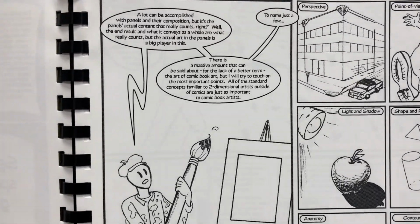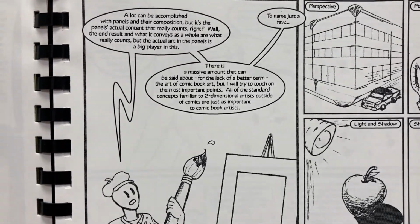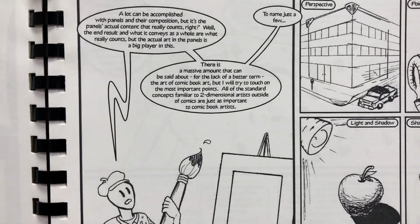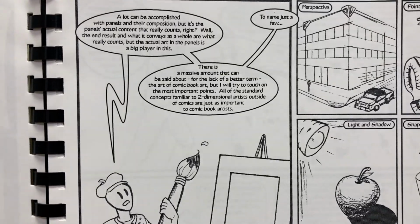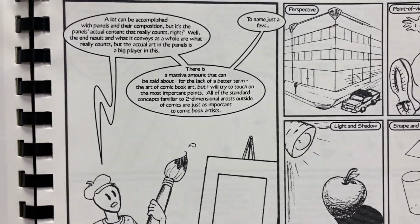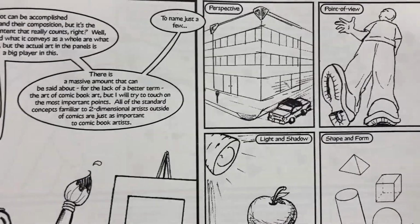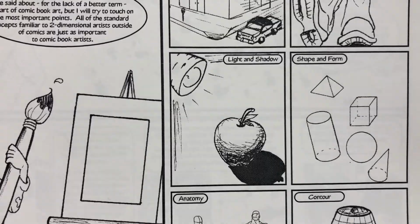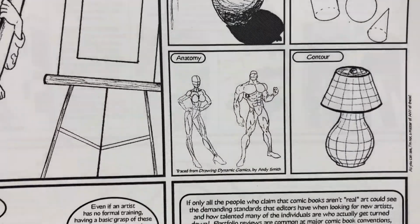There is a massive amount that could be said about, for lack of a better term, the art of comic book art. But I will try to touch on the most important points. All of the standard concepts familiar to two-dimensional artists outside of comics are just as important to comic book artists. To name just a few: perspective, point of view, light and shadow, shape and form, anatomy, contour.